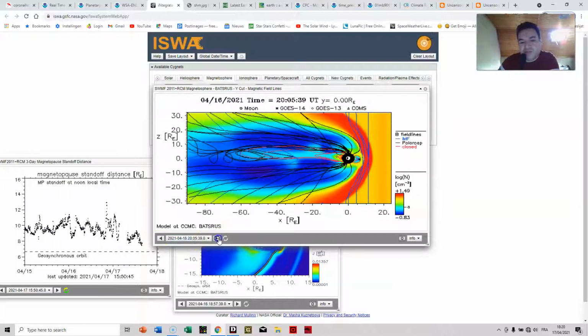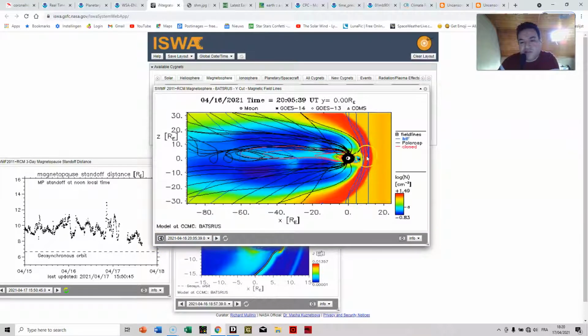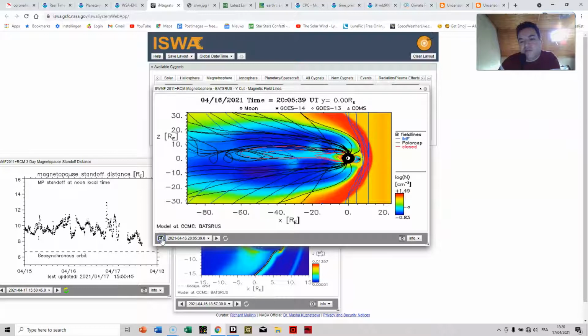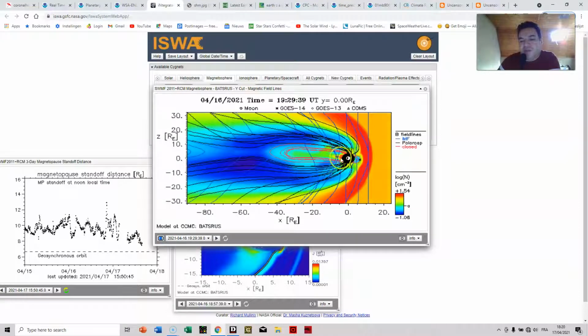Yes, between this image and this image, you can actually see it. When that connection happens, the closed field lines all of a sudden disappear. Here they are. Here they disappear. So when that discharge happens, the magnetosphere sort of starts collapsing.